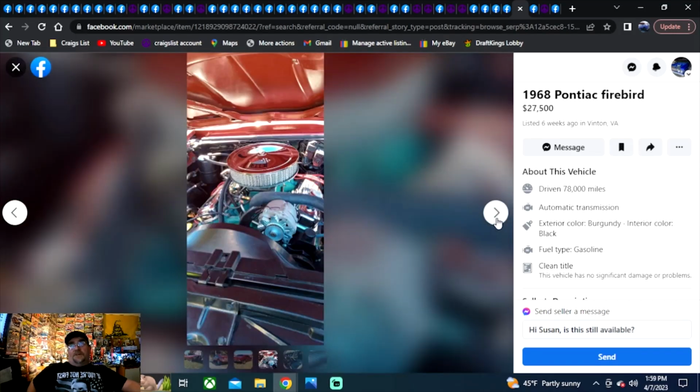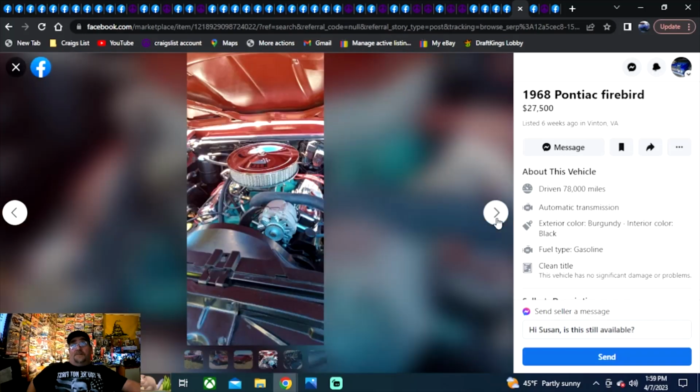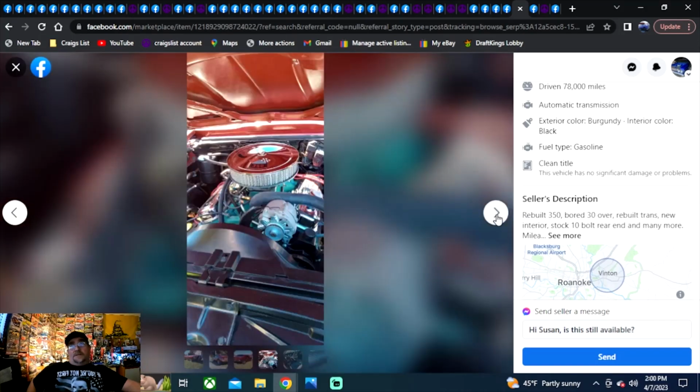People can put video clips on here now. This car looks absolutely clean. Beautiful color. Nice wheels. Digging it. It's got a 350 bored 30 over. So I don't know if that was a 350. That's a 350 Pontiac, so you gotta dig that. I love it when people keep it pure.